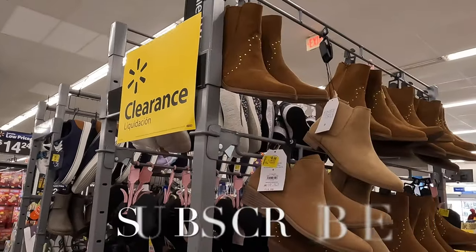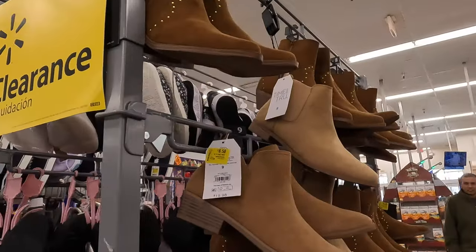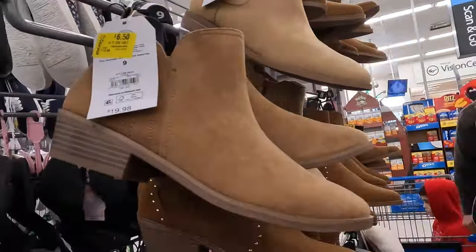Oh my gosh, women's shoes clearance. I mean, can you ask for more? $6.50 for a pair of boots. That is the best, and they're actually really cute.